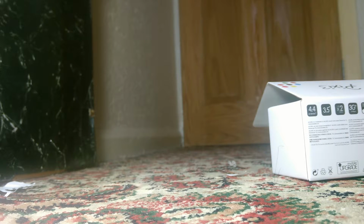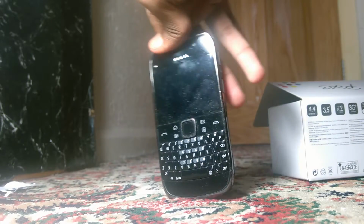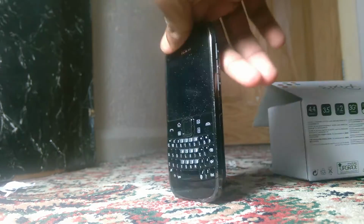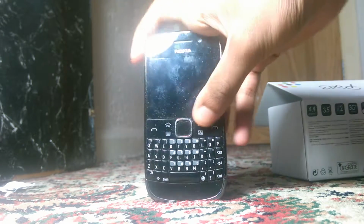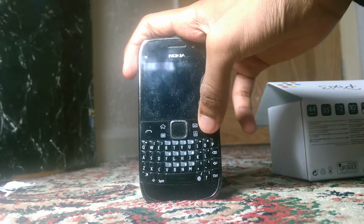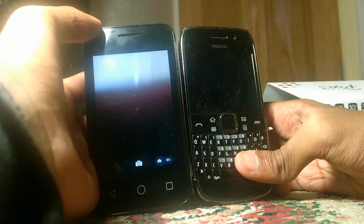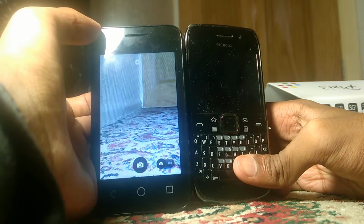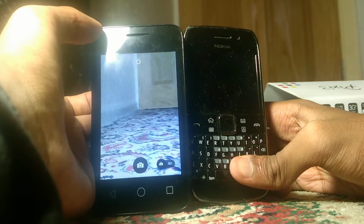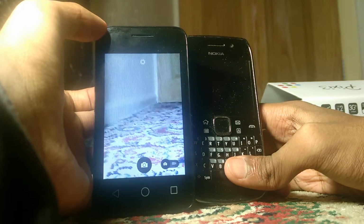And I have it here. This Nokia 6 is something that I've owned before, and this cost £180 at the time when it was bought 5 years ago, and this is only £20, bought on June 2016, or more like July 2016.